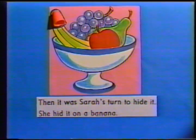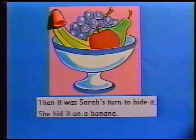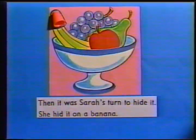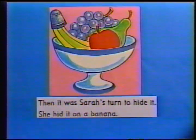Oh, yummy! Do you see that nice fruit bowl? If you kids have nice washed clean hands, here, I'll pick you a grape. One for you, and one for you, and one for you. Everybody can get a grape! Thank you. Oh, what do you see there in the fruit bowl? Wait a minute! Look! It's the thimble! Funny Sarah, that was a good idea! Where did she hide the thimble?